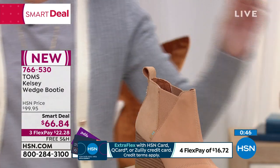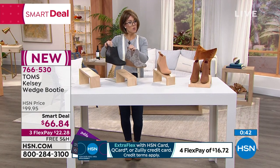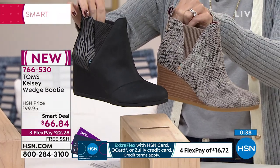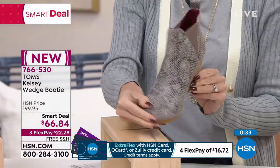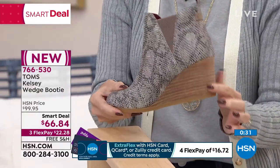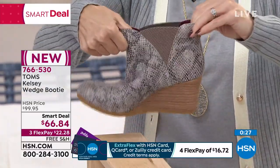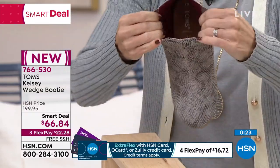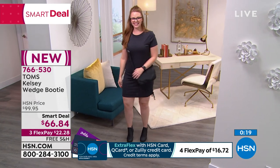And then I want to show you real quick the other options that are in a more cool family. So you've got your black with the zebra, or you have your cobblestone snake. I love this cobblestone snake. Look how great it looks with my outfit, Jenny. So good. You could honestly pair almost every single one of those boots with your outfit because they're all neutrals. Even though they're non-neutral neutrals, like the cobblestone snake you're holding, it pairs perfectly with every single outfit.